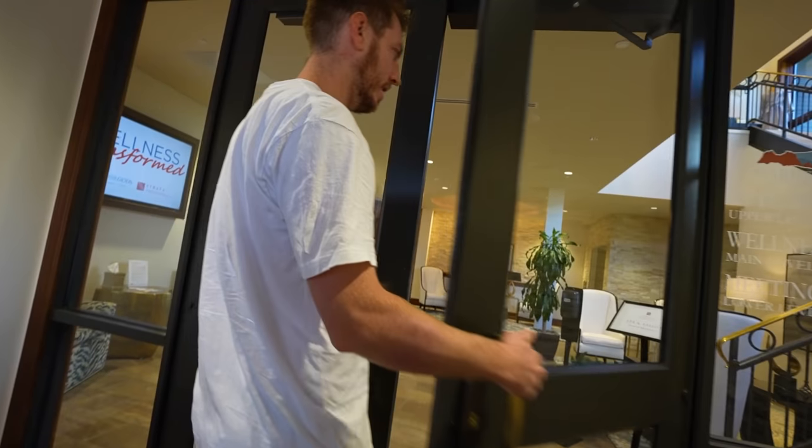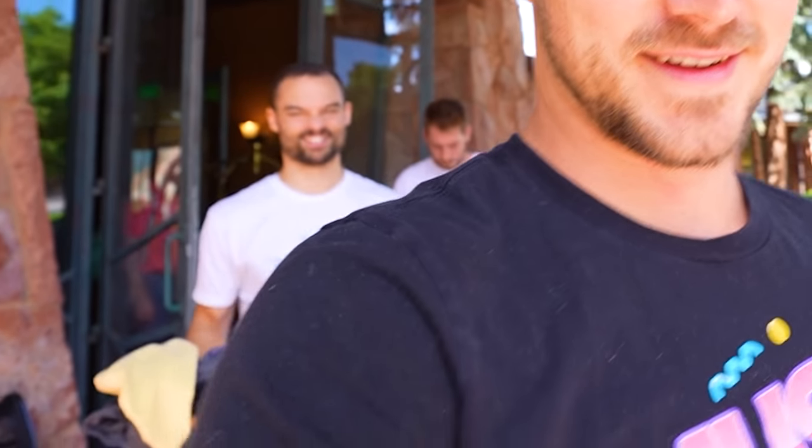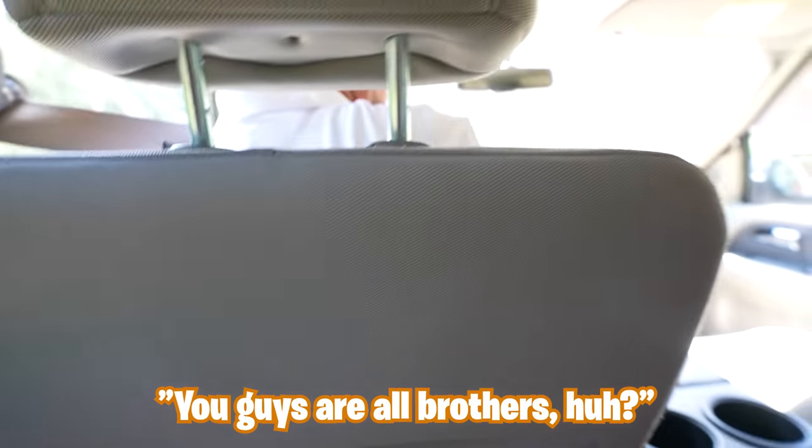Let's send it! Just pulled up to the resort. It is time to check in. The views at this resort are literally unreal. The rooms, magnificent. This is great. Oh, a vehicle, even better. Sure. Mom doesn't let us drive. Oh, well, I already got it. We'll be back here. Yeah, they're all brothers, huh?